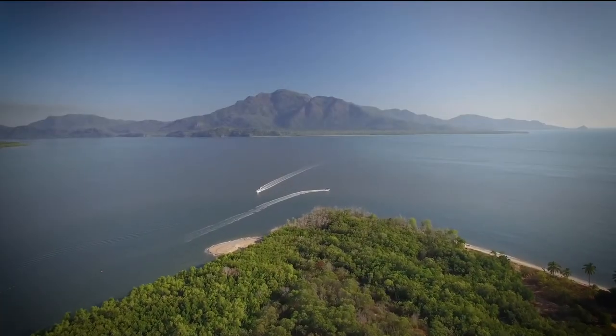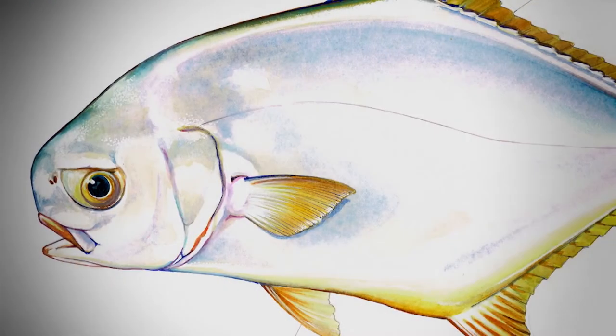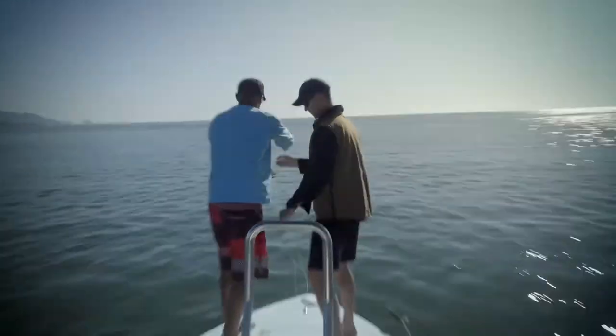Today we head to the tropics in search of a bucket list capture of holy grail proportions. The fish is called the permit. The aim is to catch it on fly fishing gear, and the task has the reputation of being incredibly difficult.